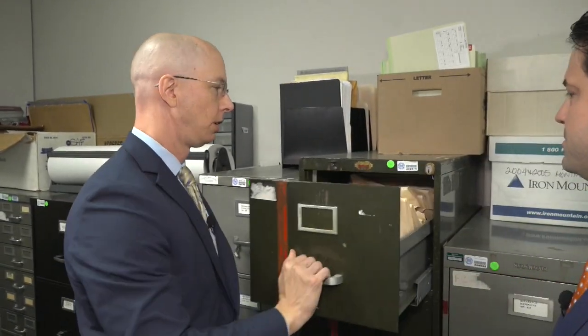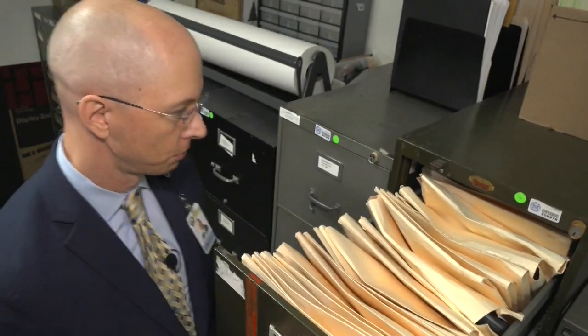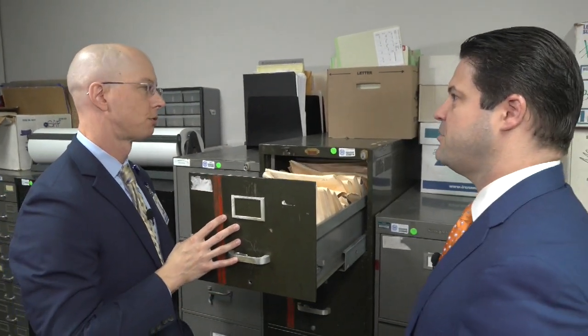Do you also keep handguns? Yeah, we've got handguns. All of these file cabinets are filled with various types of handguns: revolvers, semi-automatics, automatics. There's an Uzi in here someplace. Really? There's all kinds of stuff. It's a collector's dream right here. Yeah, it is a little bit of a collector's dream.